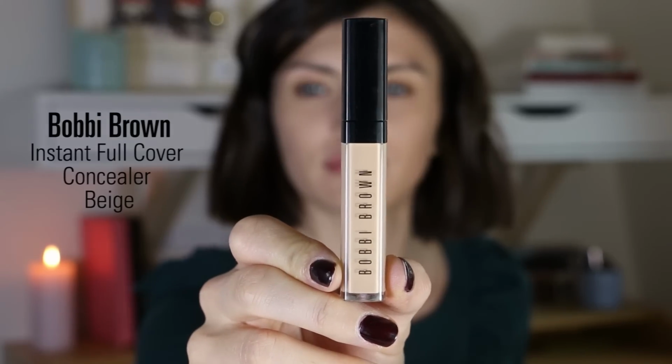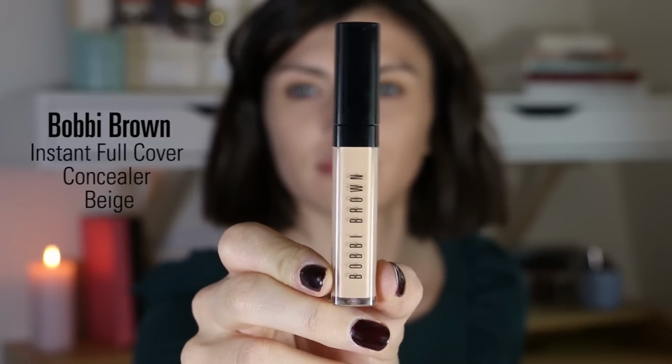To conceal my under eyes, I'm using Bobbi Brown Instant Full Cover Concealer. I have the shade Beige. I really love this concealer. I warm the formula on the top of my hand and I apply it with my finger. So I really push the formula on my skin, in my inner corner and a little bit underneath my eyes.